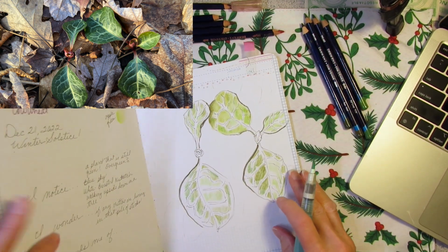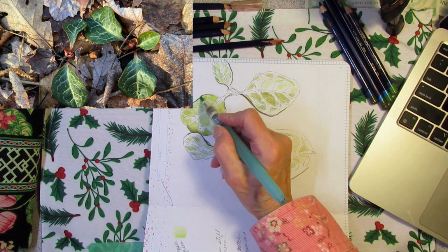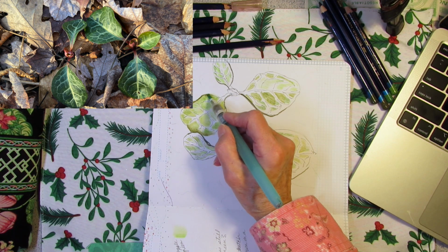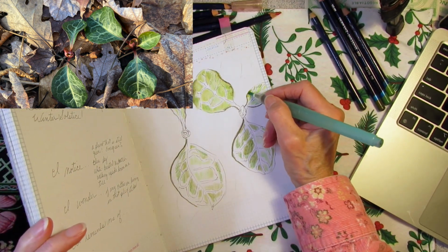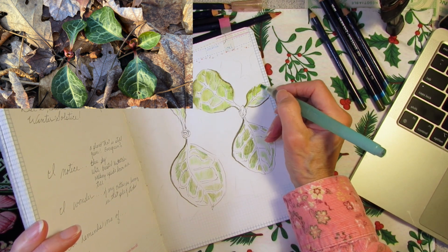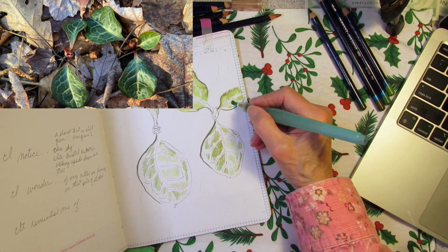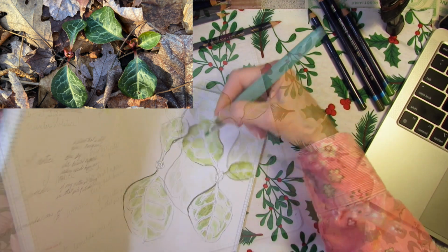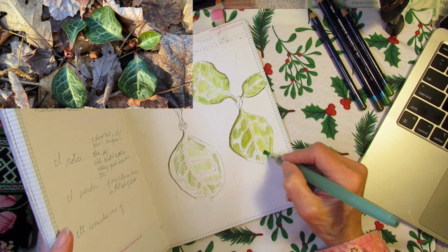I might want to put more color on these leaves. I'm looking at them, they're kind of light still. So I'll let this dry a few minutes and then add some more darker green to these. Well, I'm really enjoying this. I've got my pencils out. Got my brush out.